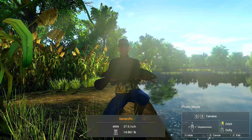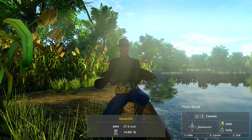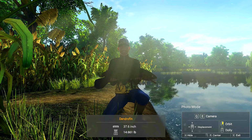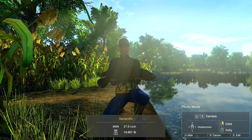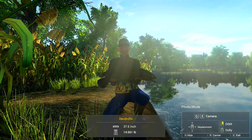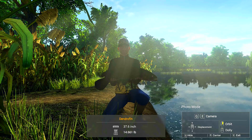We got him. We got the Dendrofin. Look at here. 14.6. That's literally a 15 pounder on the scale, baby. Whoa! I'm gonna show y'all what I fished with to get him. Yo, first day back on Fishing Planet, guys, and I catch my first monster fish. Oh man, look at that, guys.